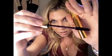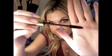Okay. Let's move on to my second favorite mascara. Similar wand. This is the Yves Saint Laurent Faux Cils. I have this color in number 5, which is like a burgundy color. Brings out the green of my eyes. My eyes are green. Brings them out. But this is nice too.